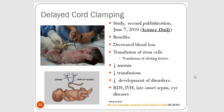It decreases blood loss, and decreases the development of anemia. It decreases the need for transfusions later in life, and the baby gets a transfusion of stem cells and clotting factors. It also decreases the risk of the baby developing problems later on, such as respiratory distress syndrome, intraventricular hemorrhage, late onset sepsis and eye diseases.